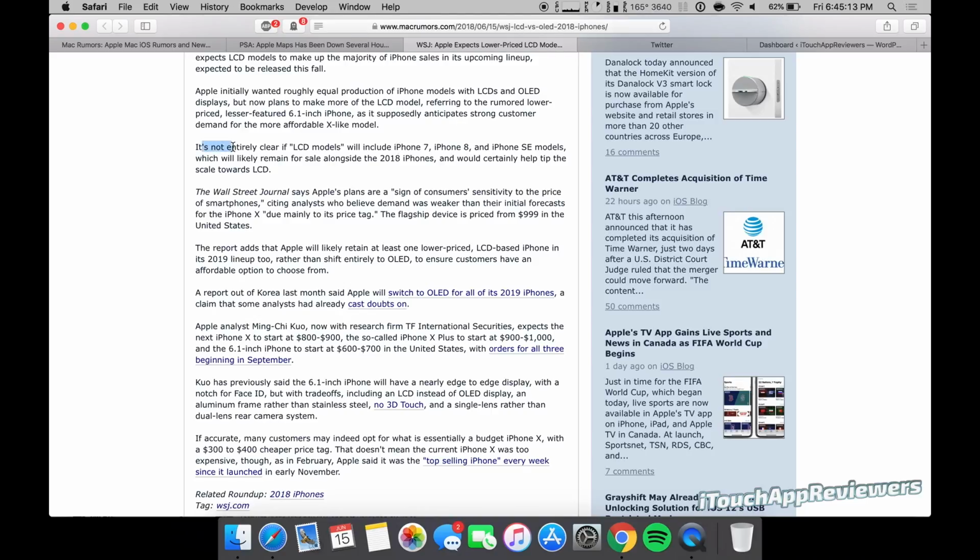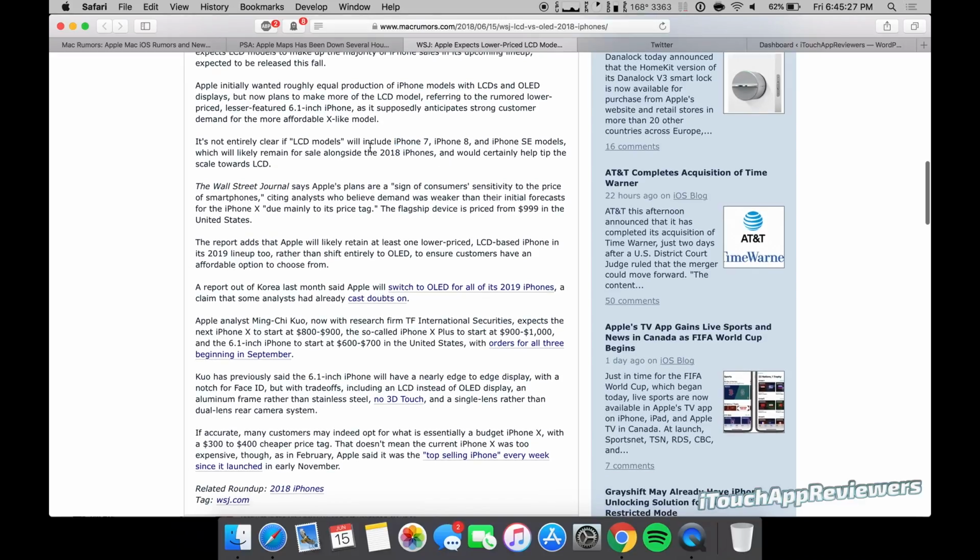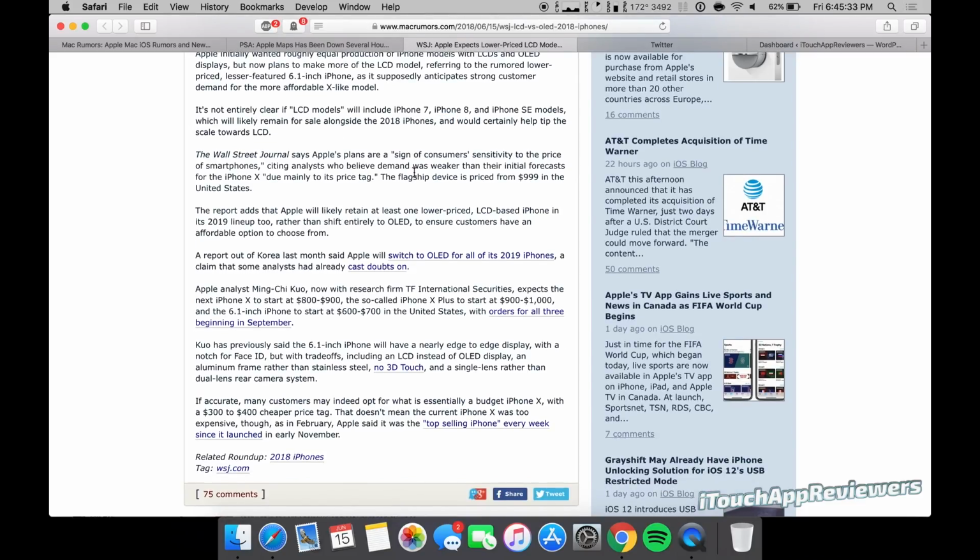However, here's the big caveat with this entire story. It's not entirely clear if LCD models will include iPhone 7, iPhone 8, and iPhone SE models, which will likely remain for sale alongside the 2018 iPhones and tip the scale towards LCD, because obviously those still sell pretty well right now. So this whole report could just be completely throwing people off, because those phones are old, they're still LCD, and they're still technically counting in these reports.